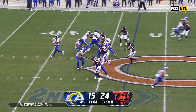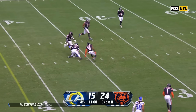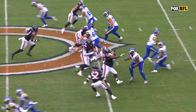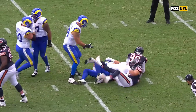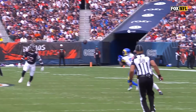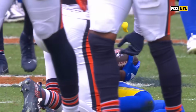Throw it. Play fake, deep drop. Good blitz pickup by Ronnie Rivers, and Tutu Atwell makes the grab. Staring down the barrel, anticipates this throw with Dexter. Gervin Dexter gives him a little chin music. Matthew Stafford was looking for a penalty flag.